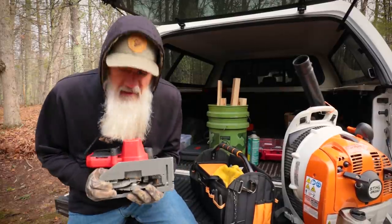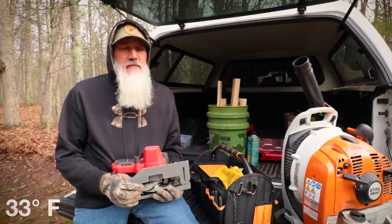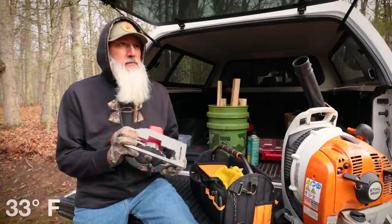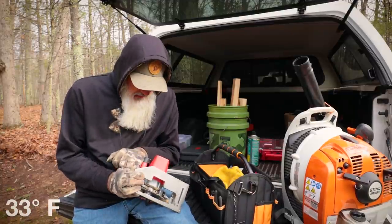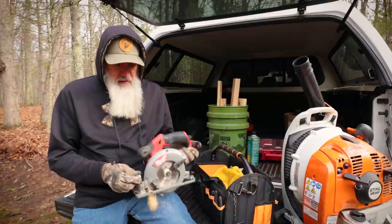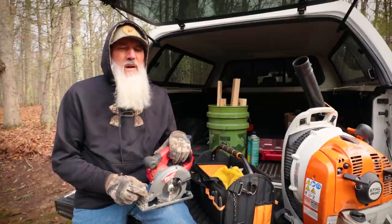So welcome back to the Off-Grid Cabin, friends. It is chilly, about 33 degrees. It's supposed to be mostly sunny today, but it's mostly cloudy instead. It is, what is today, December the 5th, I think it is.